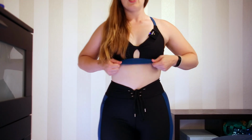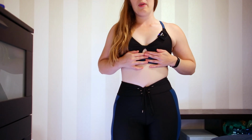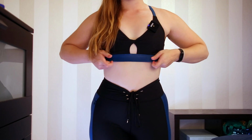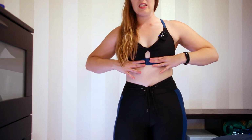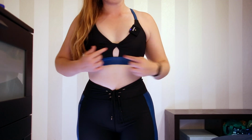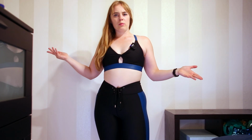We have this band underneath that's sitting quite tight, so I definitely would not size down in this one. I think you could probably size up if you're in between, especially if your rib cage is a little wider. You can see there's not a ton of space, but that also makes it so you're really nicely tucked in here. And there's still a bit more space for a bigger chest for sure. We do have removable cup pads in this. I don't feel them too much. I don't think they're too thick or anything.